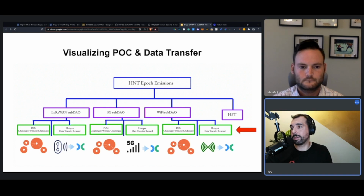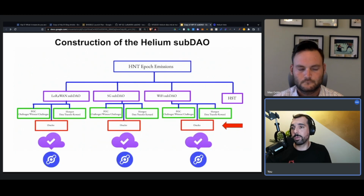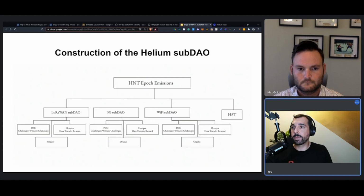So IoT devices are burning data credits to earn proof of coverage. 5G is burning data credits to provide proof of coverage. And Wi-Fi 6 will be burning data credits to provide proof of coverage. And then lastly, we have the oracles. The final architecture is oracles, which are basically computers in the cloud that run parts of how the blockchain operates and check for proof of coverage. That is pretty much the construction of the subDAO.